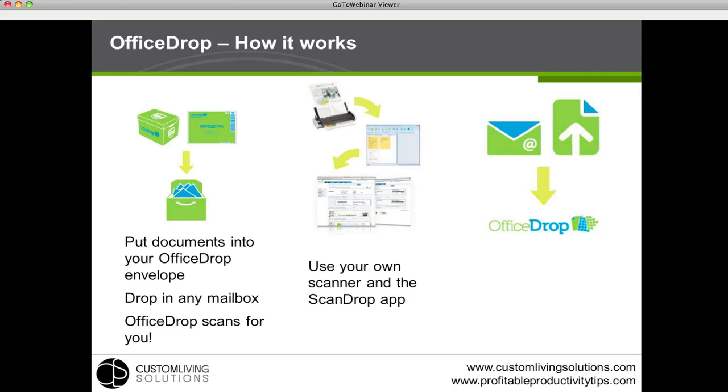Now, the major advantage to ScanDrop scanner software versus just using the software that came with your scanner is the efficiency and speed. The way that ScanDrop works is that after you've scanned, you have the ability to preview in a very slick interface, and this is actually an interface that we developed here after scanning millions of pieces of paper on our own.